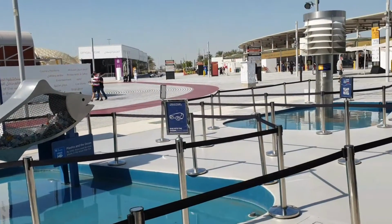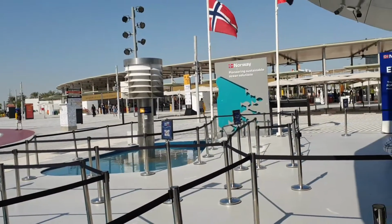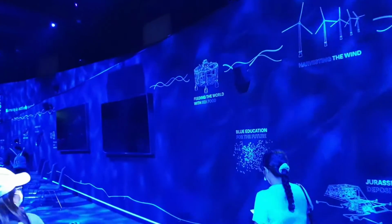When you walked in, here is filled with plastic. It's the only fish that's actually alive. Hang on, everybody. Welcome.